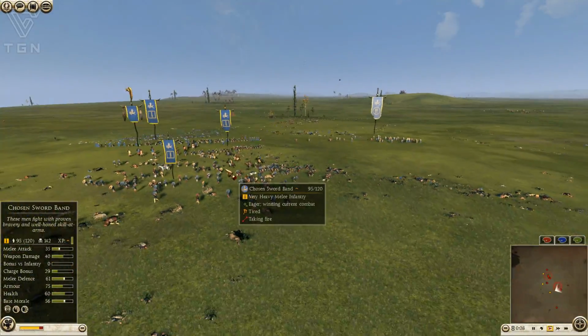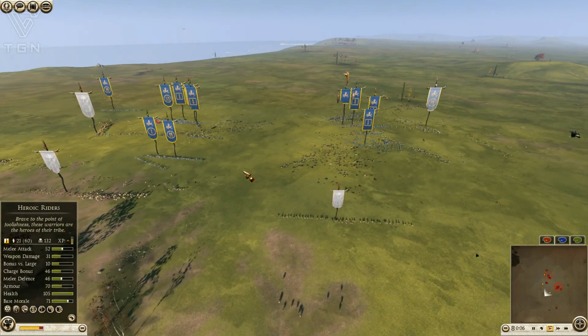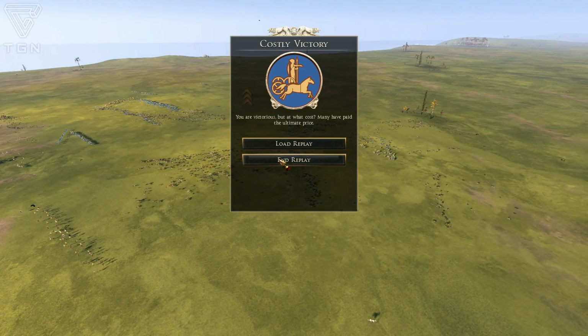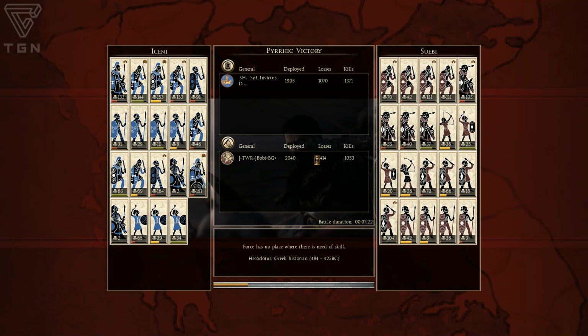But yeah, the Suebi General, something glitched out. Sorry about that. I was in there a little too long. The Suebi General died, and then the painted warriors over here just ended up scaring away all the enemy troops. That was kind of weird. The replay didn't do that last time, so something a little funky happened there. So apologize about the end. Let's take a look at the statistics.